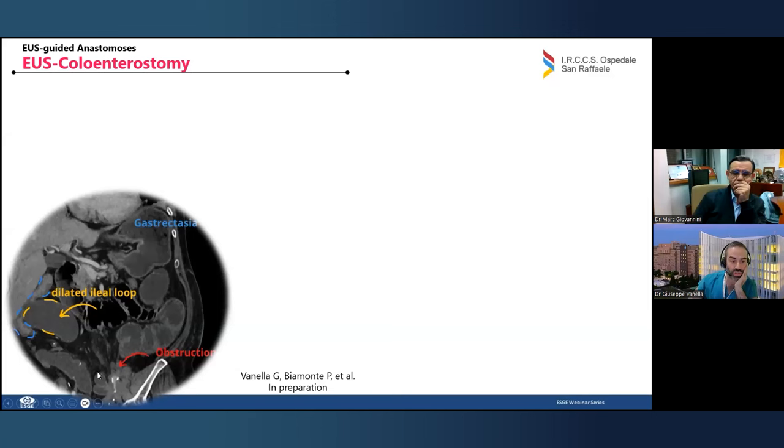This was a patient with a recurrent urothelial cancer, and as you can see, dilation of the small bowel above the obstruction. The problem with EUS-guided choloenterostomy is that you want to avoid a short bowel syndrome, so you had to push your EUS scope in the right colon. This is not always easy with a lateral viewing scope.